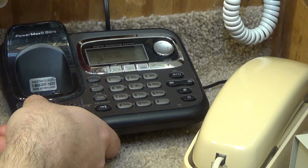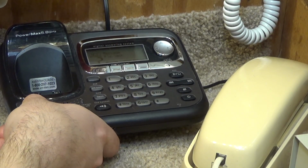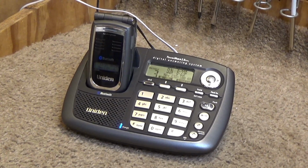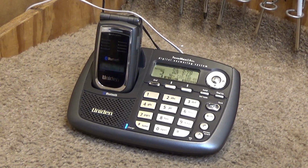Message 2. This is test message number 2 because I want to see what it sounds like when you close it while it's on. End of messages. That seemed to work well. So let's switch over to the mains now. We'll make an outside call.